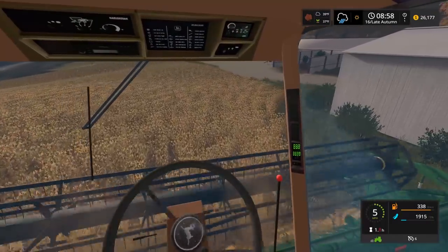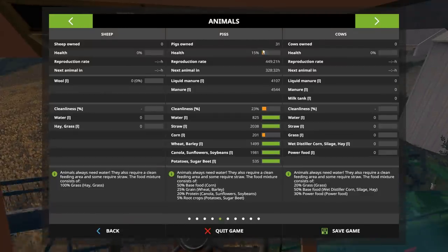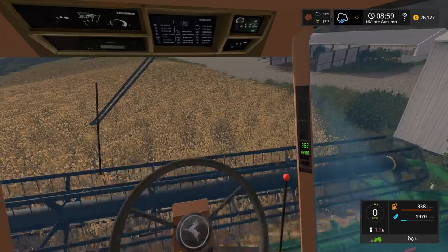Okay, there's the piggies. Now, dude, we should check in on those pigs. See how those bad boys are doing. Okay, why is their health only at 15%? Probably because it's not clean, but still, they have all the food and water they need right now. I feel like I should be better than that.